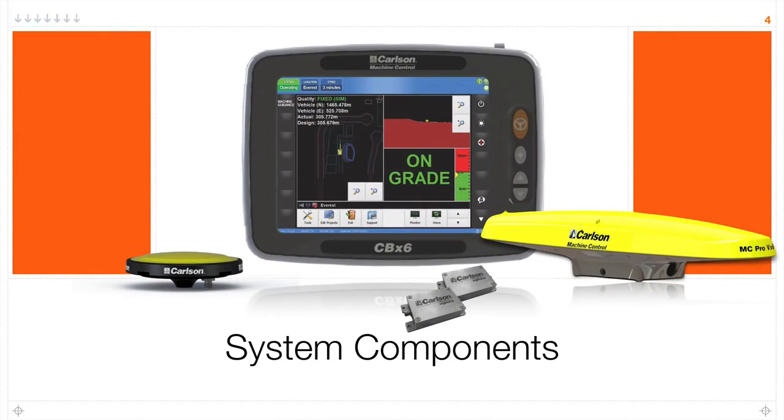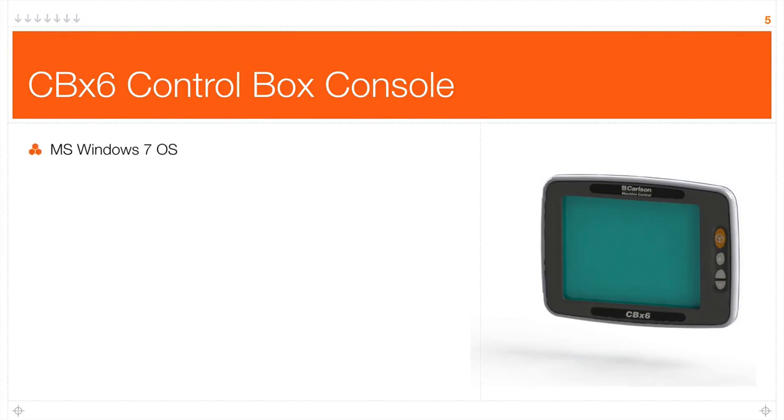Let's discuss the components that make up our machine guidance system. And forgive my detail on some of the computer specifications, but I think they're worth noting. The CBX6 control box console is a Microsoft Windows 7 compatible operating system. Very good for security, for IT security requirements. 1.6 gigahertz Intel Atom processor. So this is a fanless closed computer, important in rugged and dusty environments.